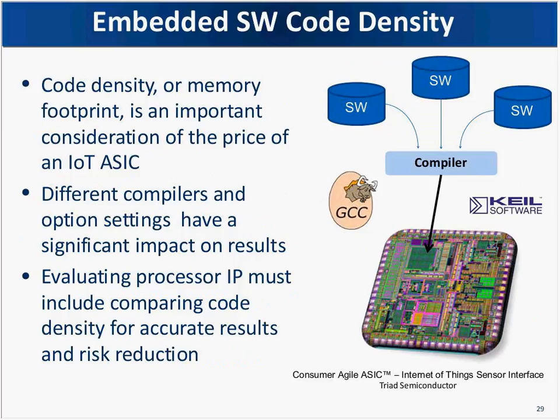Another very important consideration is code density. Your silicon area is determined not just by the area of your processor, but also by the memories. And very often, the instruction memory is the dominant part of your silicon cost. So the code density, which depends on both the processor core and your compiler, is an extremely important consideration when choosing your IP. An important thing to remember is that different compilers have different options, and these option settings can have a significant effect on the results.